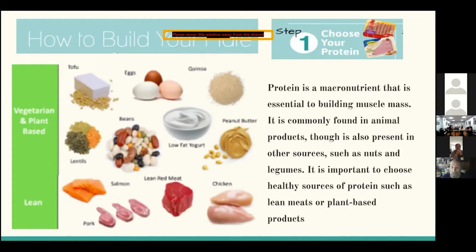So, how to build your plate. Step 1, choose your protein. There are 3 macronutrients: proteins, fats, and carbs. Macronutrients provide calories or energy. The body requires large amounts of macronutrients to sustain life, hence the term macro.